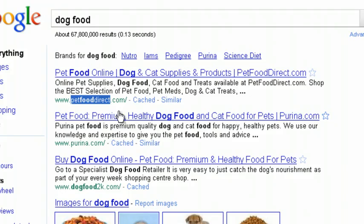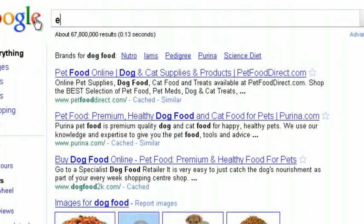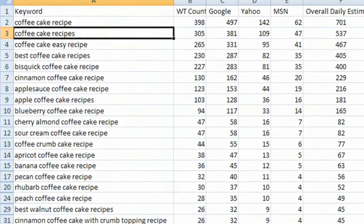Google also brings up your domain name if it's relevant to the search. If you have a domain name relevant to the search, for instance I'm searching for ebooks, you'll notice number one is ebooks.com. So the best domain name to buy is the domain name that is relevant to the keywords that you're using. In my instance, my coffee cake recipes, that's the domain name I'm looking to buy.